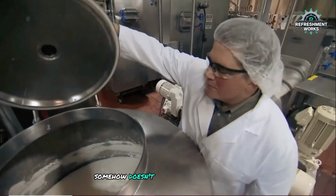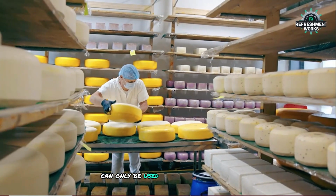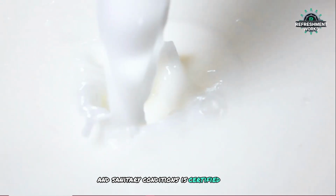If the milk somehow doesn't meet these stringent standards and receives a grade B, it can only be used in the production of certain cheeses, which undergo further processing. The gold standard in sanitary conditions is certified milk, which is sold at a higher price than grade A milk.